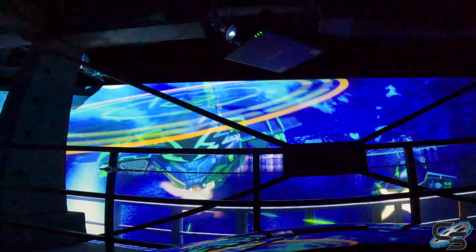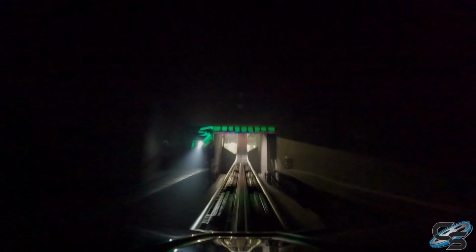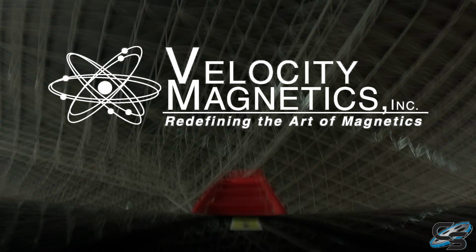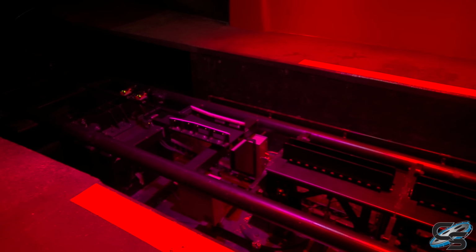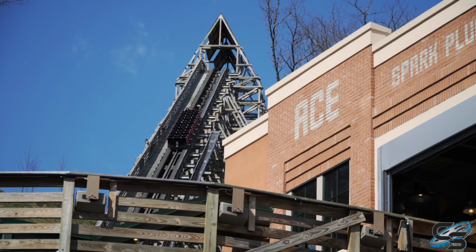There is a lot going on here. From the onboard audio system provided to us by Holovis, there's a custom score that was done for the ride in New Zealand. You have the multiple launches, which are provided by Velocity Magnetics. For those familiar, yes, that is the same company that was responsible for Lightning Rod's launch at Dollywood. We all know how much of a headache that was.